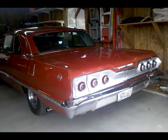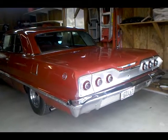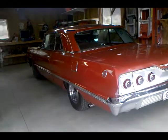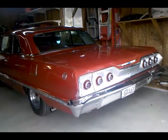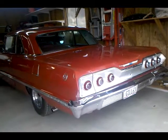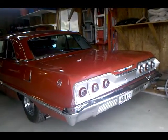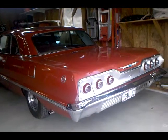Alright, we're back with the 1963 Impala Supersport. I wanted to talk a little bit about the history of this car and how it got to where it is today, and the different sets of hands that it's gone through, and some of the pieces of documentation I've got on the car. As I mentioned previously, this car was owned and spent most of its time in Oklahoma, Ketchum, Oklahoma, and then Roston, Oklahoma to be exact.